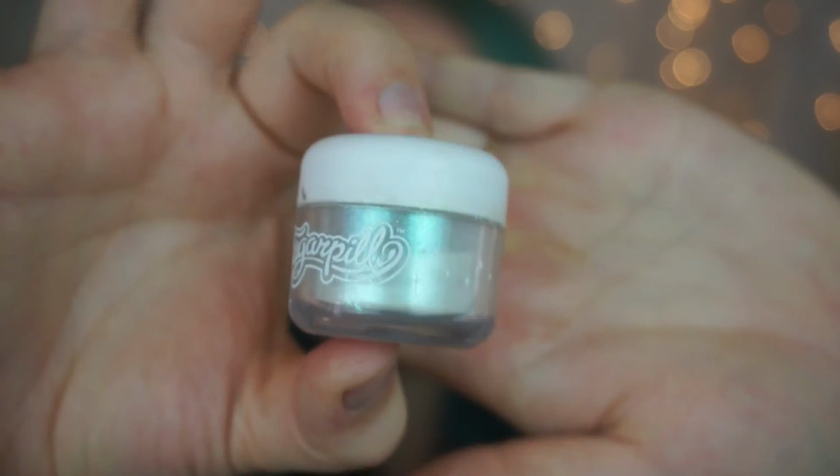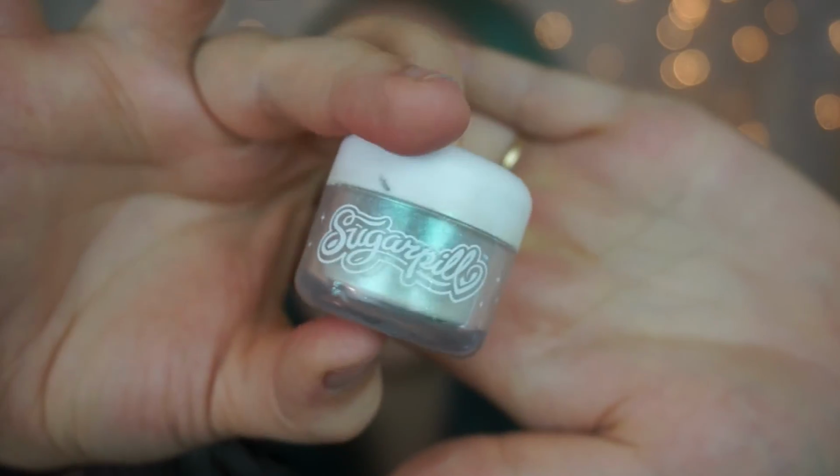The next makeup item is also something I've had for a while. This is the Sugar Pill Lumi Pigment. And again, this isn't groundbreaking stuff. I think these are products that people have talked about before. But Lumi is just a beautiful pigment. It looks white in the little pot. It reflects like an aqua blue. I'm actually wearing it on the inner corners of my eyes today.